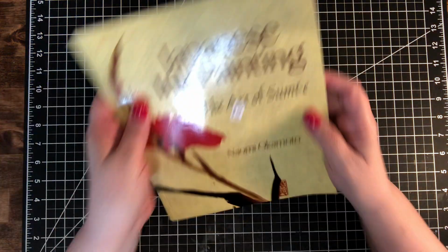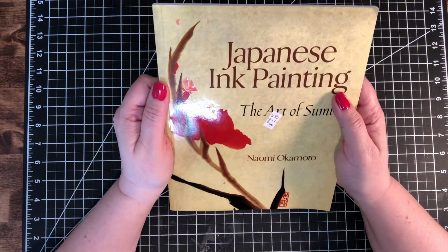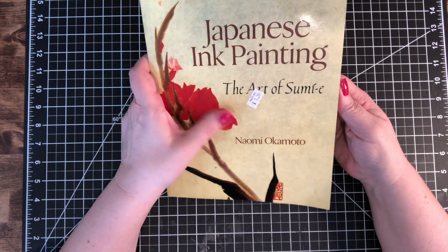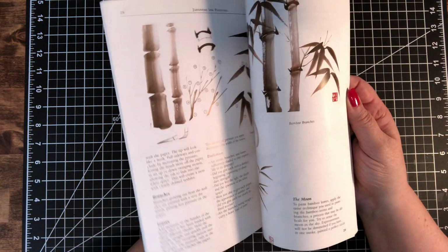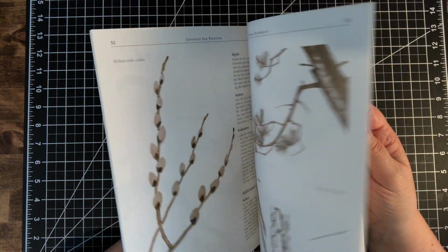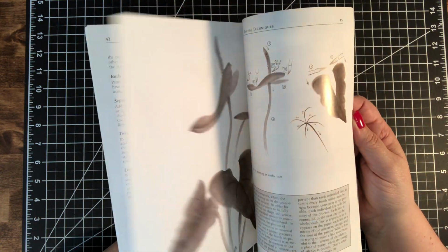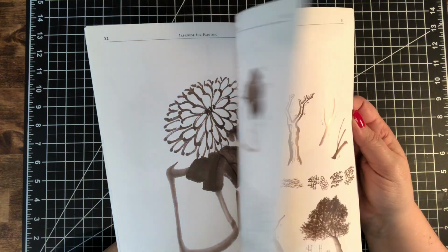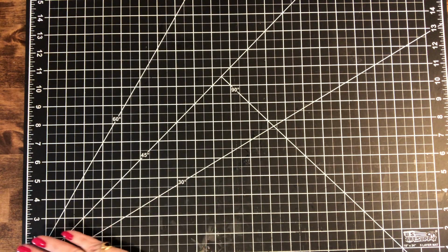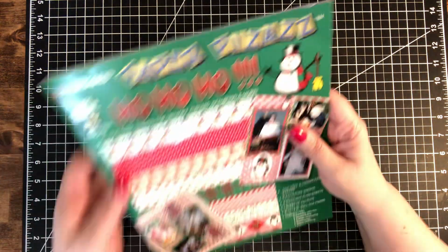Got this one to save for, I will one day make a Japanese journal for my daughter. She loves all things Japanese. This was $1.29, and it's just all about Japanese ink painting. And I thought this would be a great addition to a journal of that type. Just some pages to put in it, you know. I don't see things that are Japanese very often out in my crafting world.